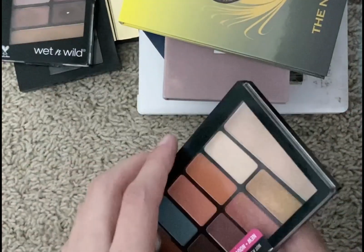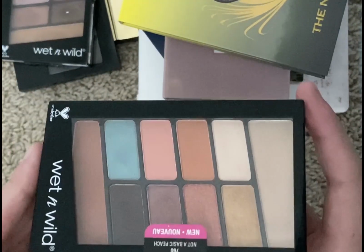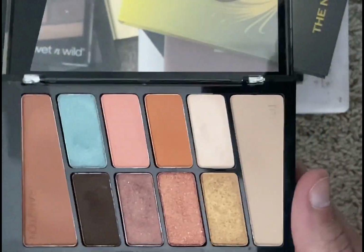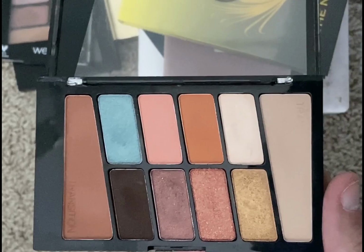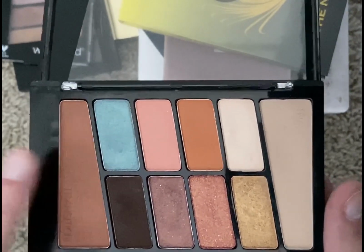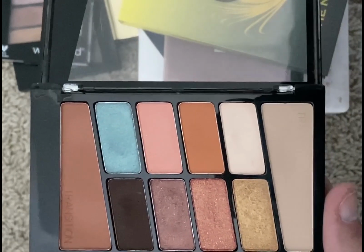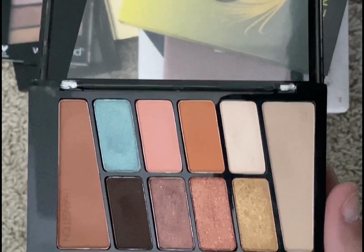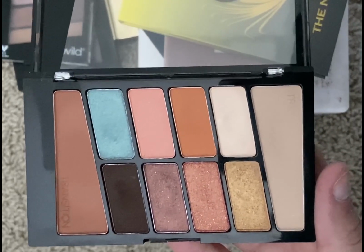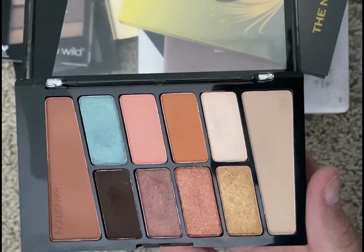Next, more from Wet n Wild. So this is my first 10 pan palette. This is the Not a Basic Peach palette. The colors in here are very pretty, and I think the mattes perform really well, but the shimmers, especially this blue shimmer, it's just not that pigmented in my opinion, and I would like it to have more of an impact when I put it on my eye.